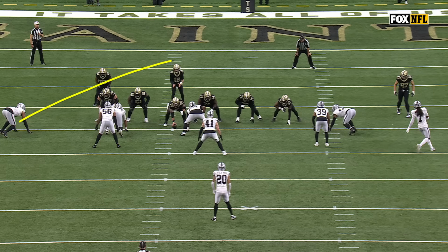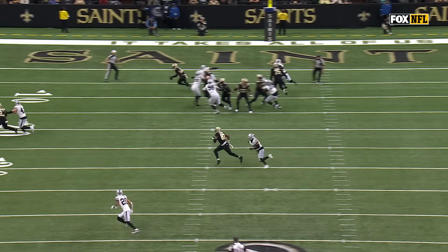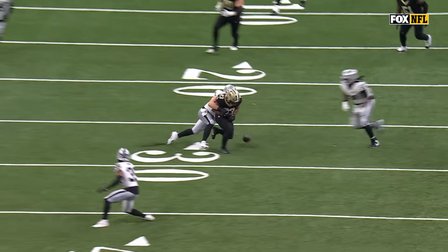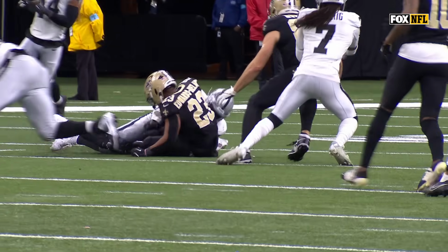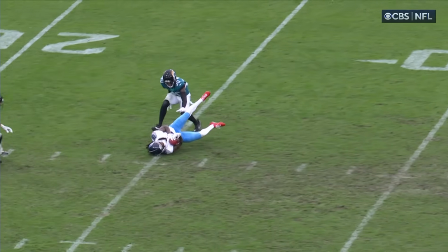Pressure on the edge. Penning has to block inside, so you're going to get a free runner, and that's Wilson. Breaks the pocket, and then watch this punch out by Spillane right when he catches the football. That's an excellent punch. And then Clyde Edwards-Helaire gets it. Ball does not move when it hits the ground, and so I believe that catch stands.